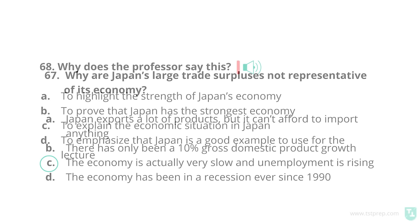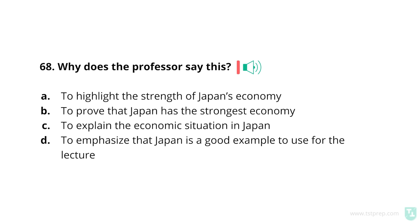Why does the professor say this? Perhaps no economy around the world is better known for its trade surpluses than Japan.